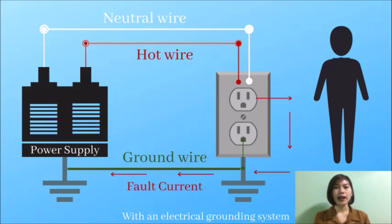The function of the hot wire is to transfer the electricity from the power supply, which will then take over to the load. On the other hand, the neutral wire carries the used electricity back to the power supply. But what is the use of the ground wire?